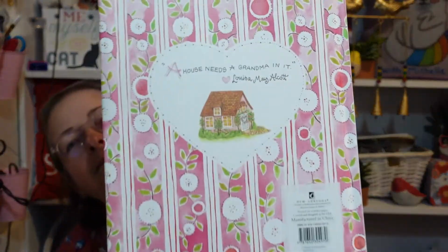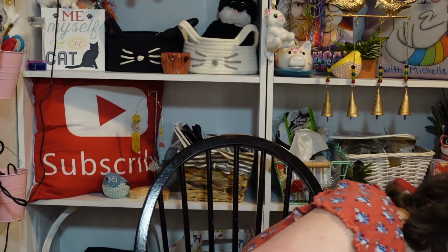That's neat. And look on the back. All right, so it says a house needs a grandma in it. Louisa May Alcott. All right, so there's that. Now, again, I have 7 grandchildren, so I have 7 books. I have like 5 that are all the same, because I had 5 granddaughters, and then 2 grandsons came along, and there were not any more of that. I couldn't get any more of that particular book, so they would all be the same. So that's why I bought a couple of those.